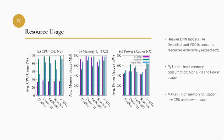In terms of resource utilization, to point out some of the obvious or expected results, yes, heavyweight models like DenseNet and VGG16 use CPU, memory and power a lot compared to the other models. Something to note is that PyTorch seems to be the most memory efficient, if you look at the graph in B, while MXNet seems to be doing well in terms of CPU utilization and power usage overall. So that's another insight.